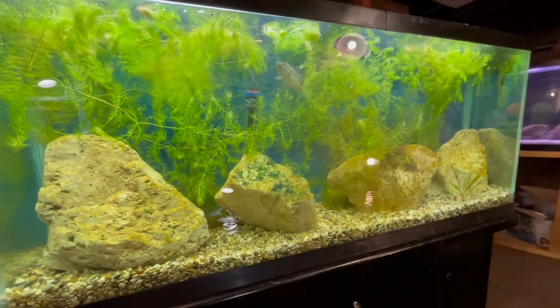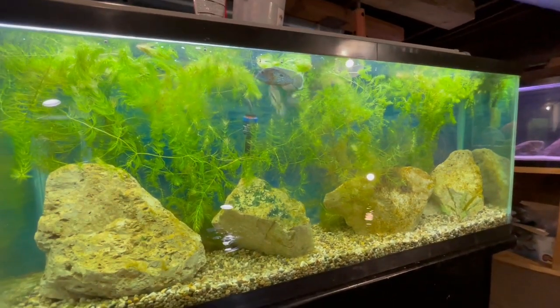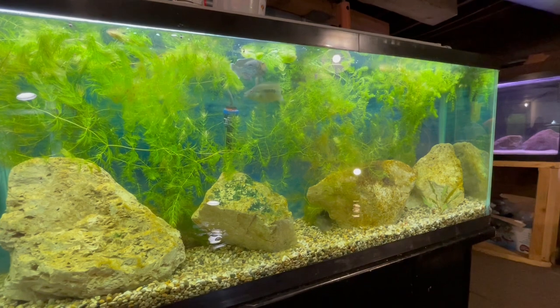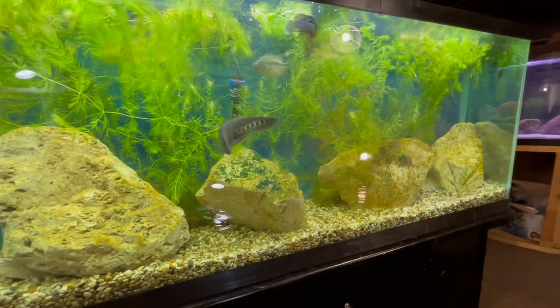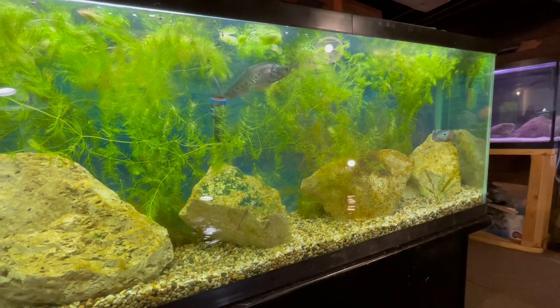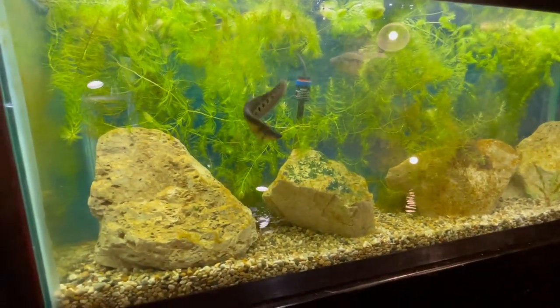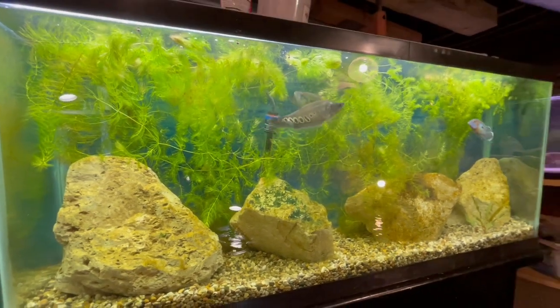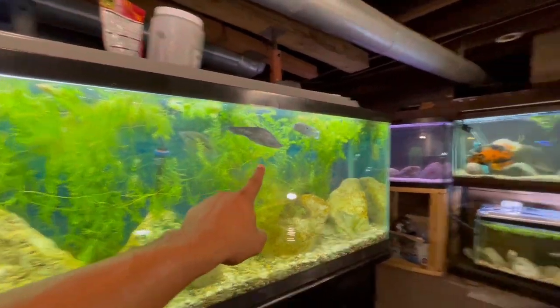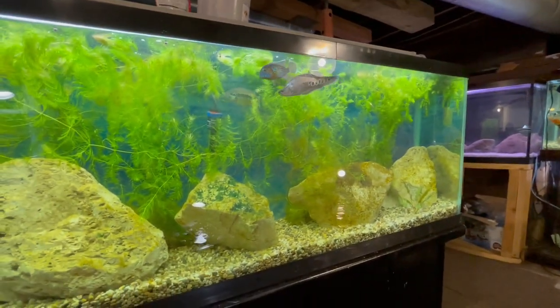Got the clown knives in here too, but they'll come out eventually. There you go. And they come out. They're some eaters. They're some big eaters. Really good eaters. And that's crazy, huh? We got the little clown knife and we got the big choker over here. That's crazy.